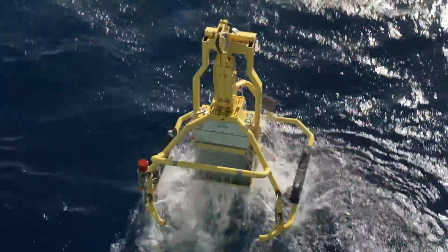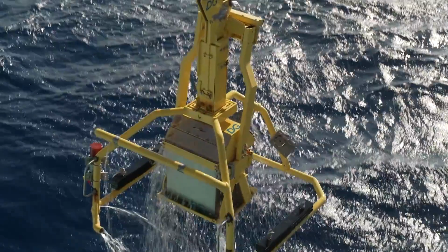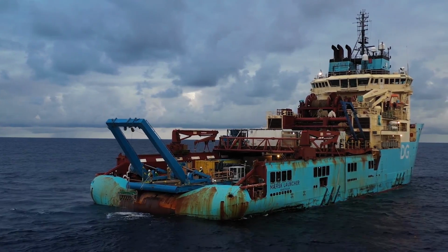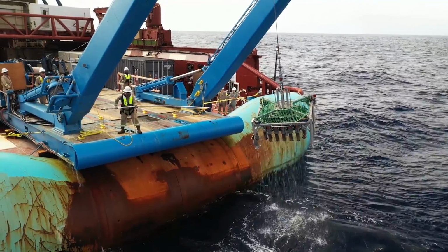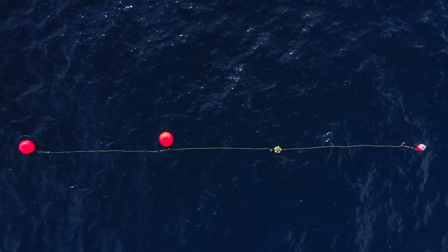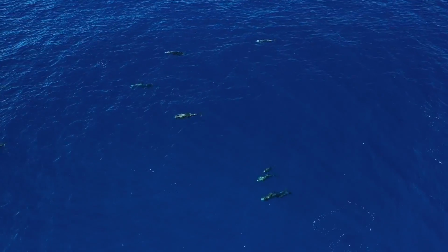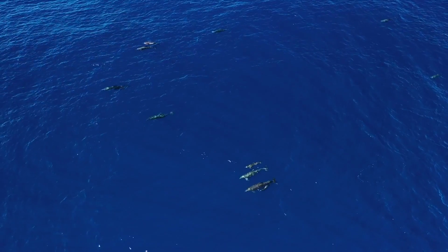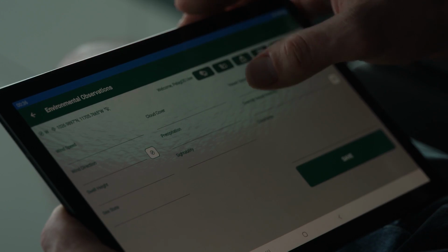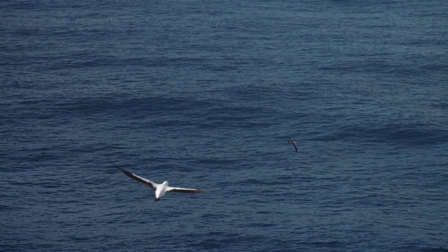There's four main components to Campaign 5A. The first component is the box core work, which is designed to investigate the biota of the sediments and the nodules. The second component is the multi-core work, which is designed to investigate the biochemistry of the sediments. We also have hydrophone deployments, which is designed to pick up ocean noise, particularly clicks and squeaks from cetaceans such as whales and dolphins. And then we also have a surface biology component, which is visual identification of surface animals.